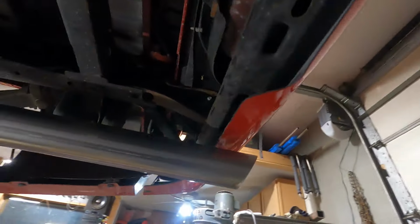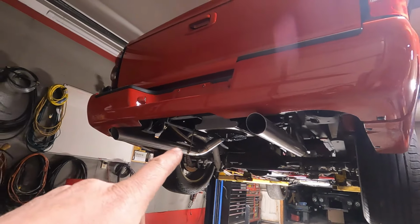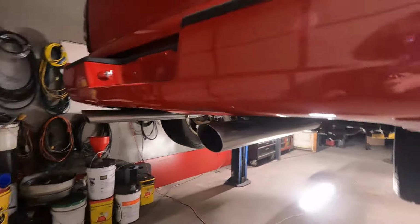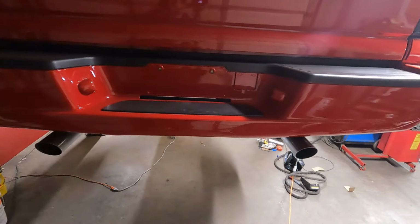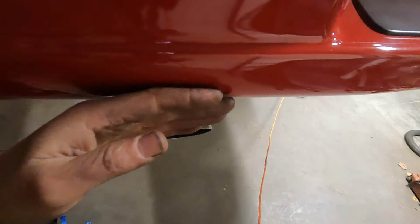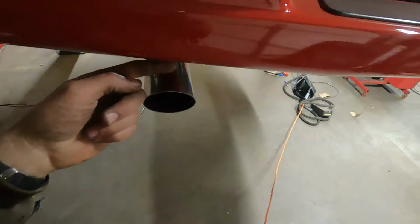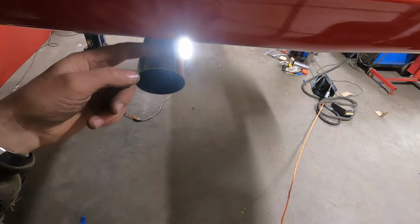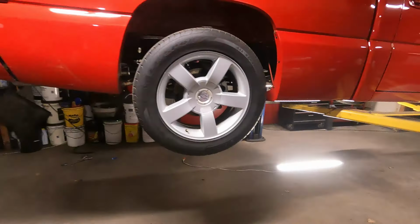Out the back, 90 style, straight out the back truck tips. Actually looks pretty cool. I like it. It's kind of a timeless look to them. I can maybe go back with them a little bit. Here again, you want to get it past that bumper, otherwise the exhaust gas is coming up out of here. Can melt that bumper. I got some marks in here I gotta take off yet, but I'm super tired.